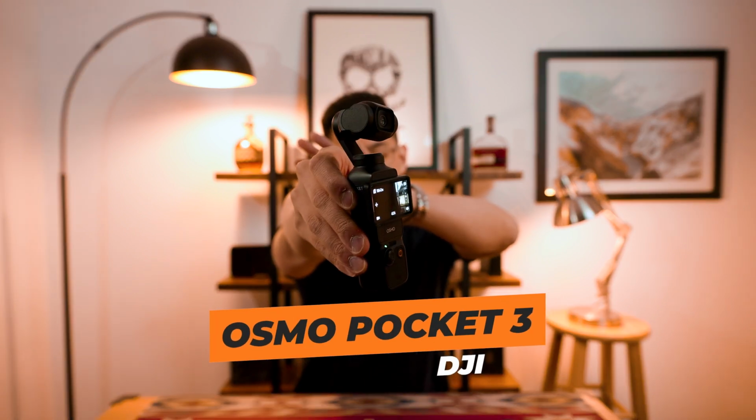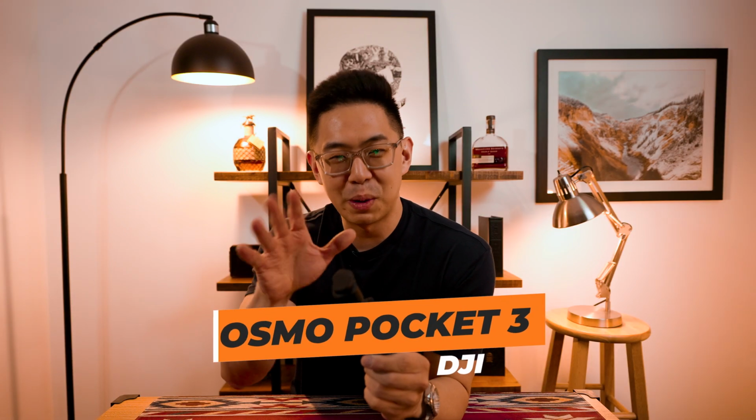This next product is going to be a product that makes my life so much easier when I'm traveling to make videos. And this thing here is called the DJI Osmo Pocket 3. Personally speaking, I believe this camera is the perfect camera for everyone. From my own experience of traveling with this thing, the difference between carrying this and a very high quality mirrorless camera is straight up night and day.